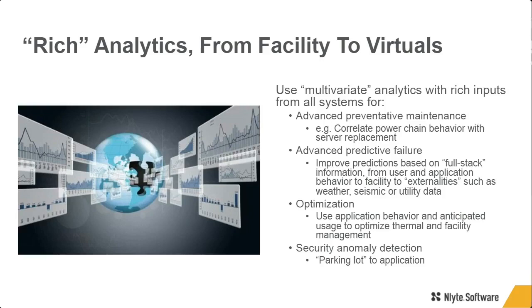From the time someone badges into the campus to the time they enter a data hall to the time they open a rack and start to do some function inside that rack on a piece of gear. Are they tracked? What do we know about them? What are the anomalies in any kind of workflow you see there that are causing you to have concerns or causing there to be problems or interruption of service? So again, another area where analytics can really help.